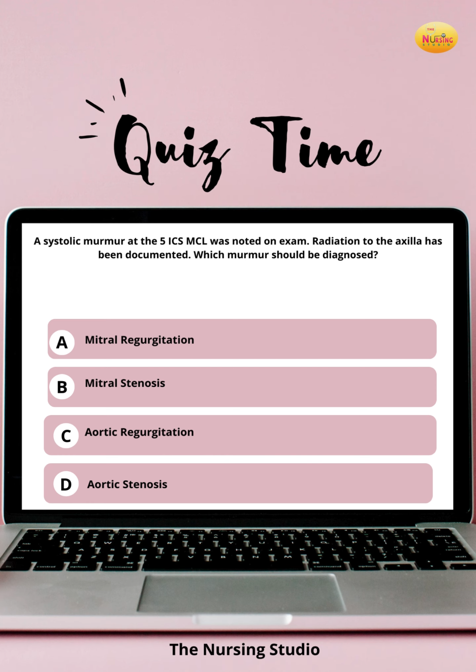Now, this is letting us know it is at the fifth intercostal space, mid-clavicular line. You need to know again where our mitral and aortic valve locations are, right? So, mitral is fifth intercostal space, mid-clavicular line. So, here the answer choice is A, mitral regurgitation.